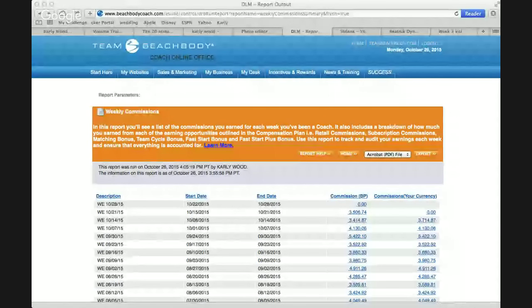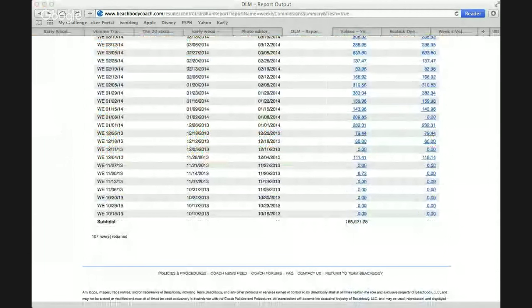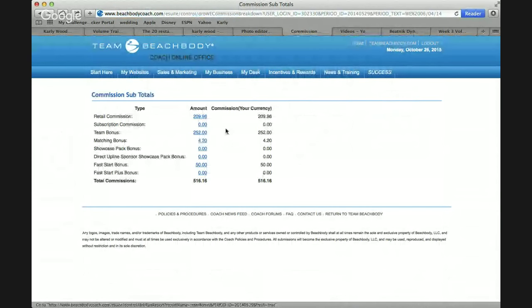Okay, so you're going to go to your back office, and when you click on your commissions tab, and then you click on one of your commissions for the week, it's going to pop up. Right here where it says team bonus, that's where you're going to find your weekly cycle bonuses, your team cycle. So what you are doing together and what your team is doing together.